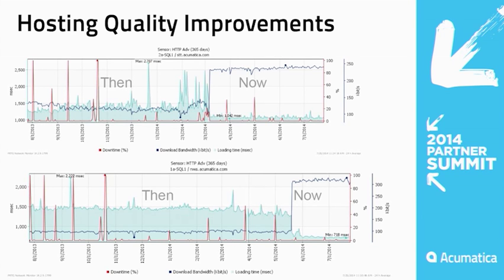So what this shows is a couple of the Acumatica instances before and after we moved them onto Amazon. It might be a little hard for you to read in the back there, but the first one is that dark blue line that goes up, okay? That is available bandwidth for download. That's a good thing. The light blue shaded area on the bottom that goes down, that is page load times, okay? That is a good thing. It goes down dramatically. And then the red line that looks like a heartbeat, that is downtime. And again, you're seeing that going down substantially when we've moved these guys onto the Acumatica cloud powered by Amazon. And so we really feel very good about that.